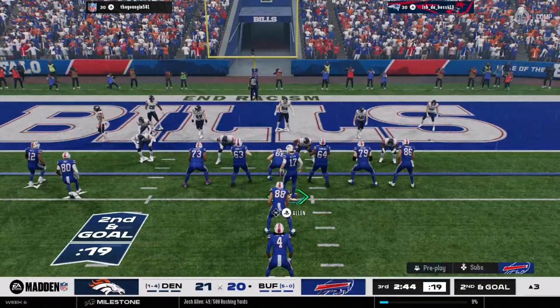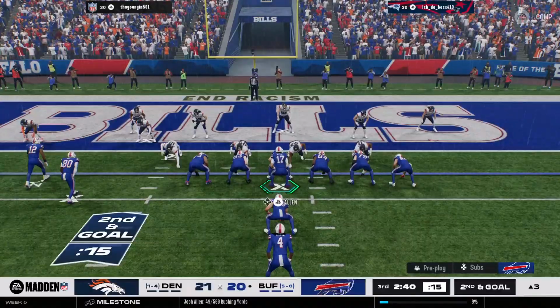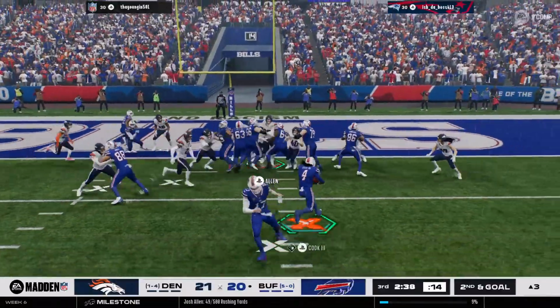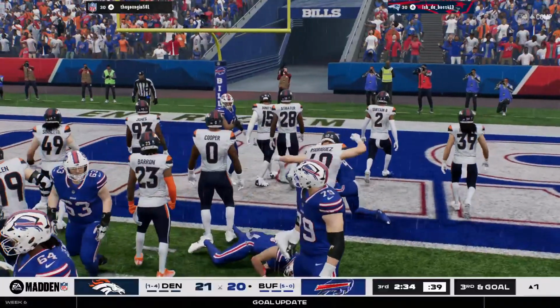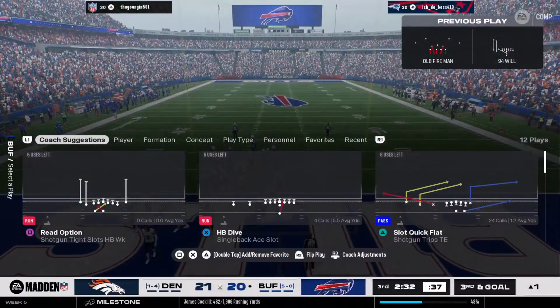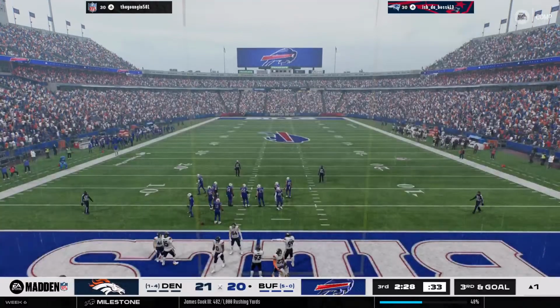So from the 3, here's 2nd and goal. Cook. And he's not going to reach the end zone. They bring him down at the 1. Just a couple on that play. It's going to be 3rd and goal.